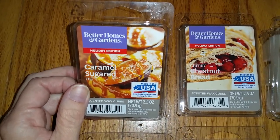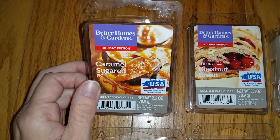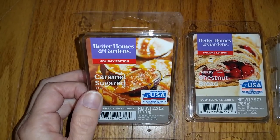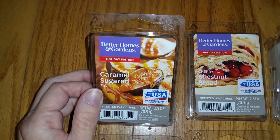It's a little bit similar, just a little bit similar to Sensational's Blackberry Cider or maybe Scentsy Luna, with that deep, rich, slightly perfumey blackberry fig type note. This one does have some foodie elements, like maybe a caramel and a vanilla note.